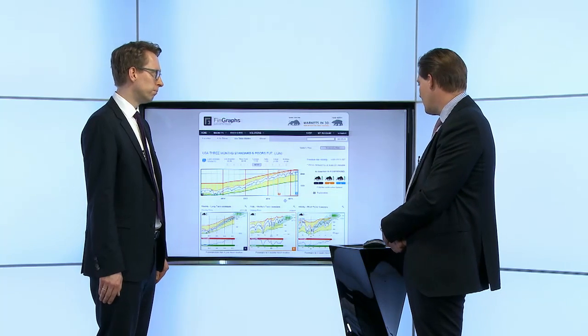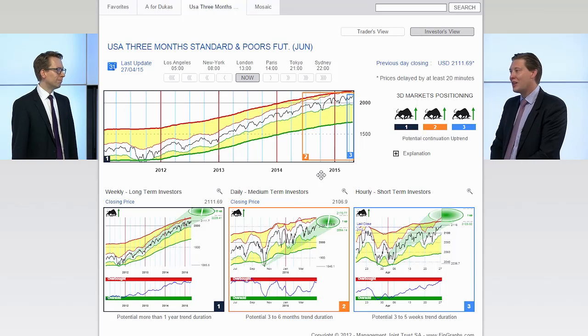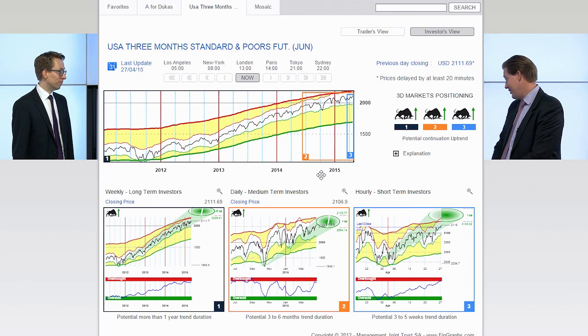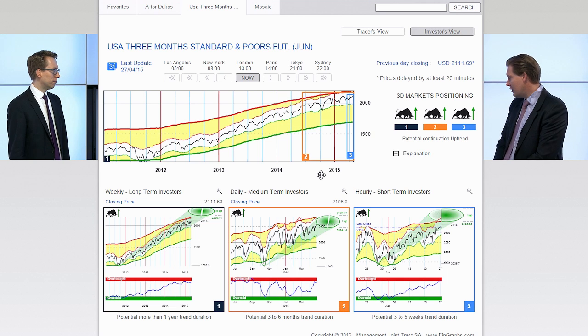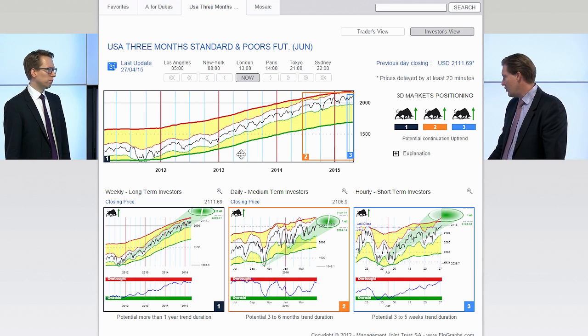It's actually on all-time highs. It actually went over its high water mark, which was sometime back in 2000. So that's quite some time away. So it's a big event. But we've been leading, so this is an investor's view of the S&P futures.